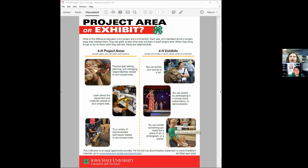Not always is the first item I make fair quality. But taking and learning the process is more of a project area learning, whereas the exhibit is that final thing that you want to take and share with a judge.